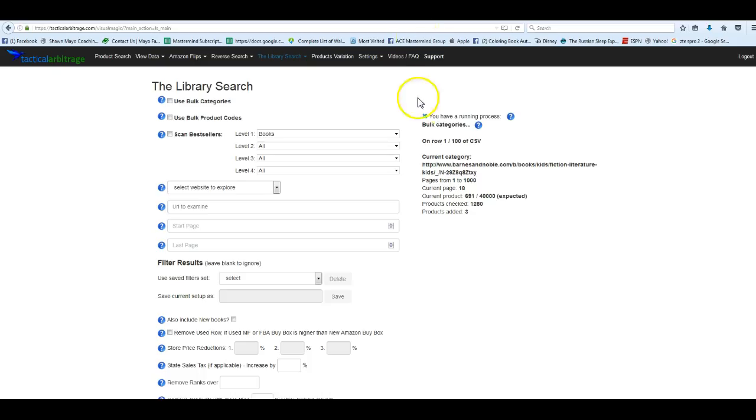I'm not going to get into exactly what the library search is and how it works. But I'm going to show you how to use it with Barnes & Noble. So this is another search you can run at the same time you're running the product search. You can see my other videos and see exactly all the ins and outs of how it works. We take you through every step of it, but this video is going to be more for showing you Barnes & Noble.